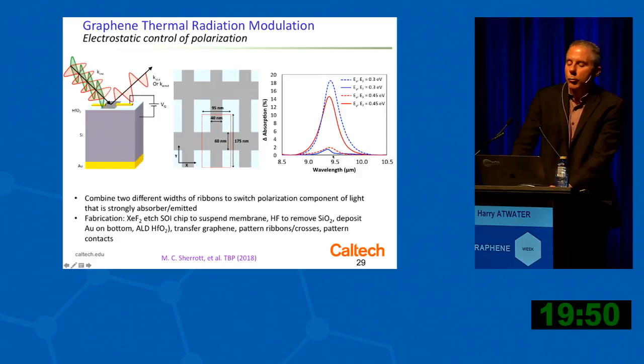So this is an important property of light that we want to be able to control, to be able to tune the reflected polarization to be either copolarized with the incident wave or cross-polarized relative to the incident wave. And we can do this by making ribbons where the variation of carrier density allows us to selectively excite ribbons in either the X or Y orientation relative to the surface of a substrate.